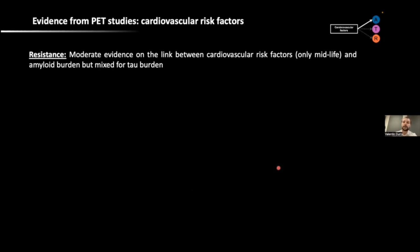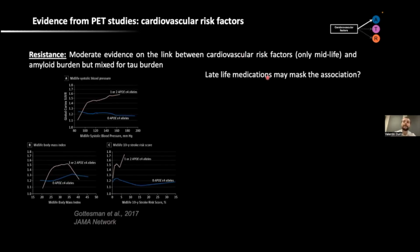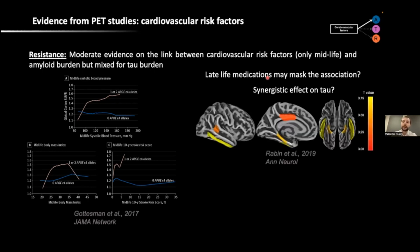For cardiovascular risk factors, such as hypertension, for example, there is moderate evidence on the link between cardiovascular risk factors, especially in midlife, and amyloid burden, but it's really mixed for tau burden. There is no evidence in late life because it could be possible that medication may mask the real blood pressure. In addition, it is possible that cardiovascular risk may have an independent or synergistic effect. Here, also, it is possible to have vascular disease, which is more related to vascular dementia instead of Alzheimer's disease or pure Alzheimer's disease dementia. In view of all of this, there is also mixed evidence for resilience here.